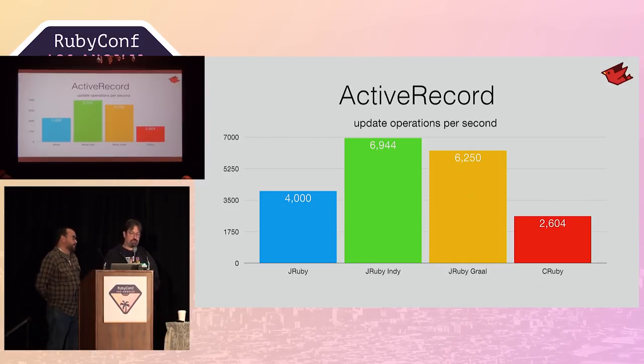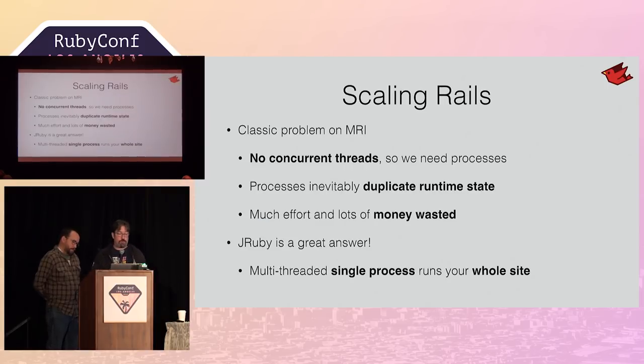And here's where JRuby really starts to look good against CRuby. So if you can get ActiveRecord to run well, then the next problem is just scaling out the entire application. And this is a really classic, difficult problem on CRuby. In fact, whole companies have been founded just to handle this scaling problem, help you scale out Rails applications.